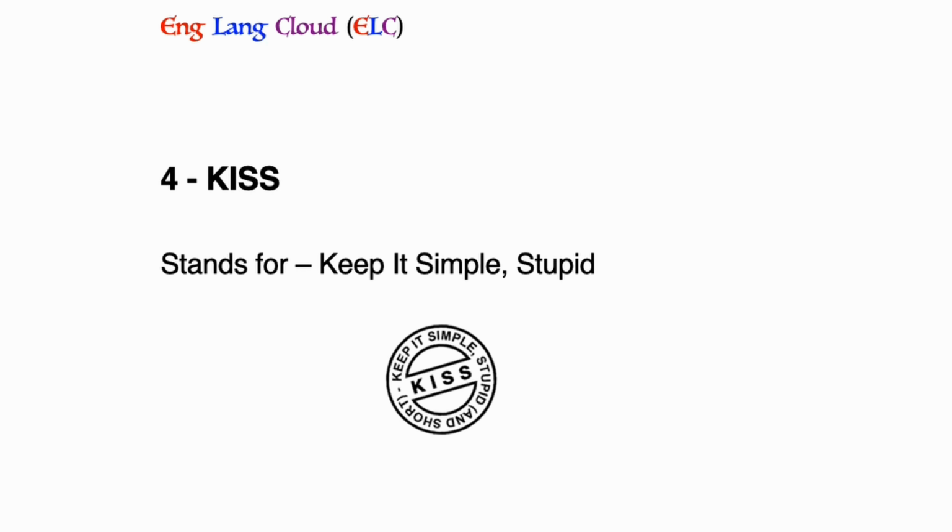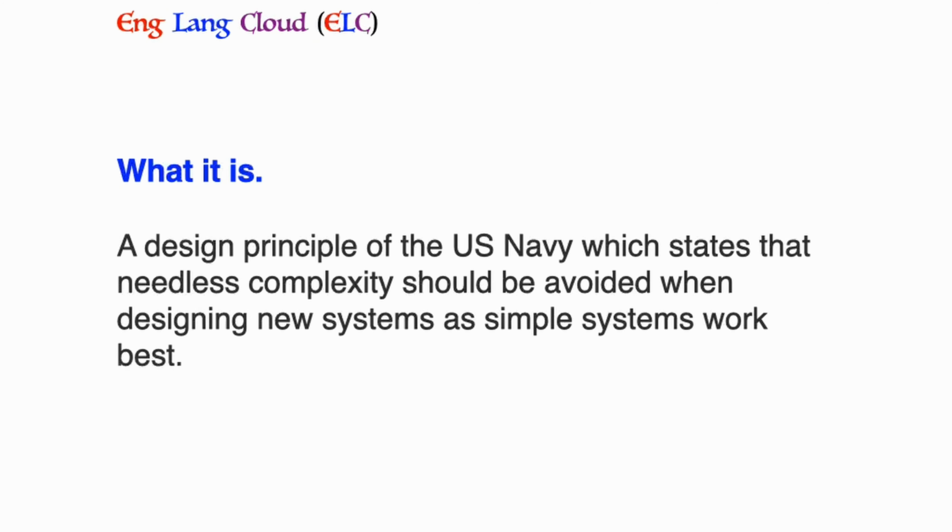KISS stands for Keep It Simple, Stupid. What is it? A design principle of the US Navy which states that needless complexity should be avoided when designing new systems, as simple systems work best.